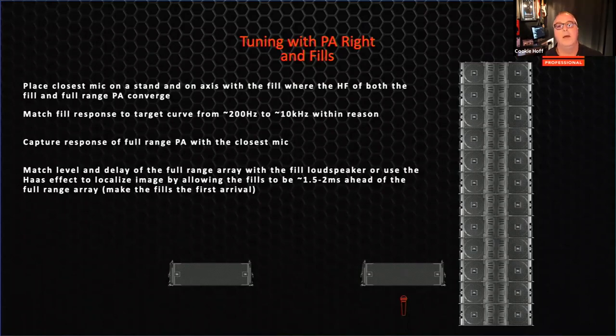Along with flown subs, which help to throw the low end information to the lawn as opposed to ground subs, you can use the Haas effect and bring it in. It's a very powerful effect. It works really well and it helps with the enjoyment of the concert for the people on the lawns.